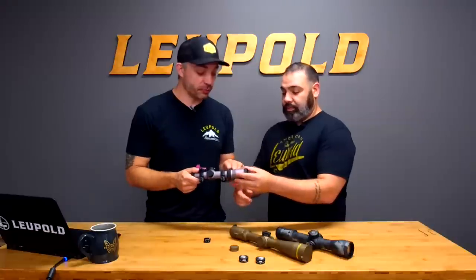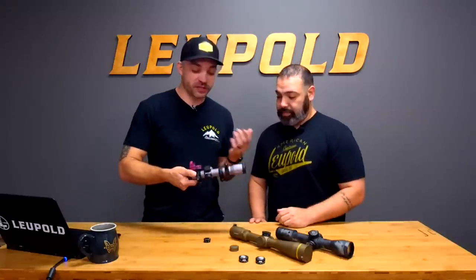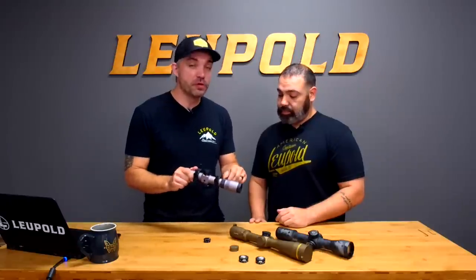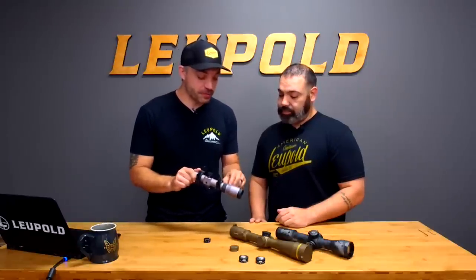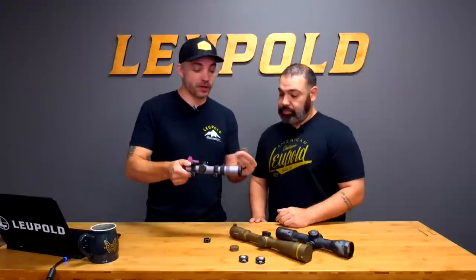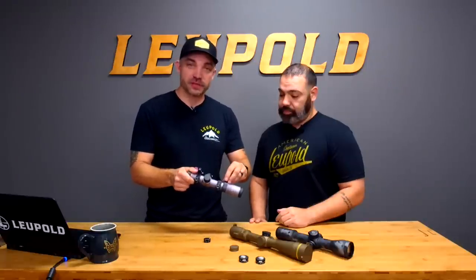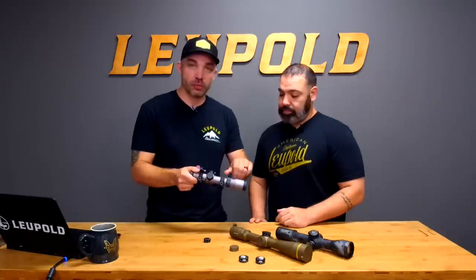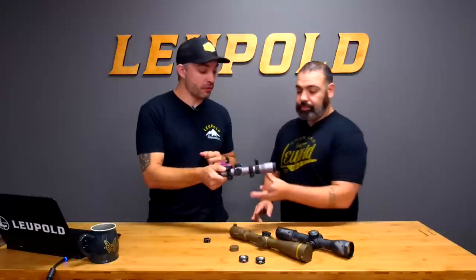And then the throw lever. Yeah, so VXRs don't usually come with a throw lever, but this is a removable one. We just threaded that top part there. You have a couple different attachments that come with the scope, and you just thread it back on there, and maybe a little blue Loctite, and now you got a throw lever on your power selector.